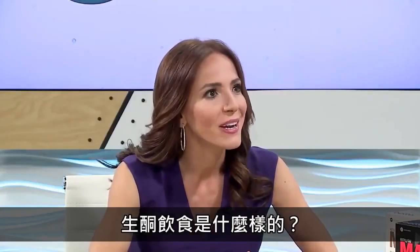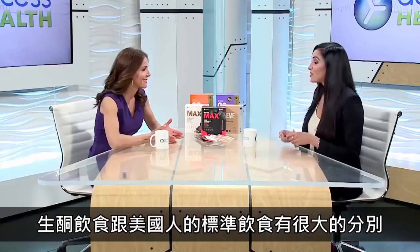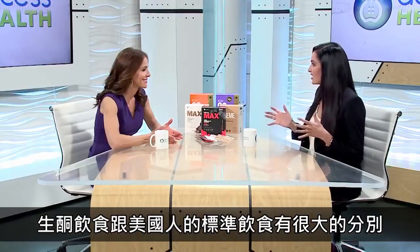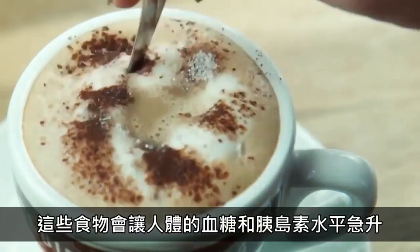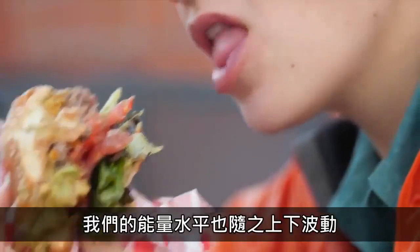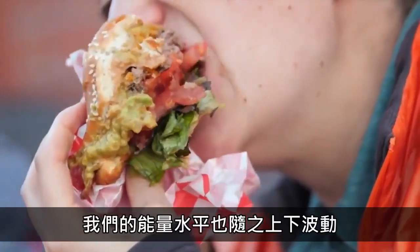What does eating a ketogenic diet look like? Right. It's so very different from the standard American diet. We're so used to really high sugar foods, foods that spike our blood sugar, spike our insulin, and so we get energy rises and crashes that go along with that.